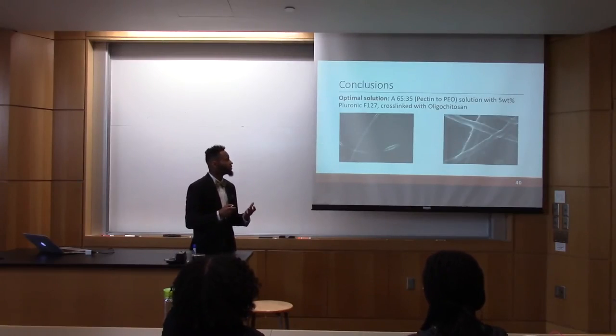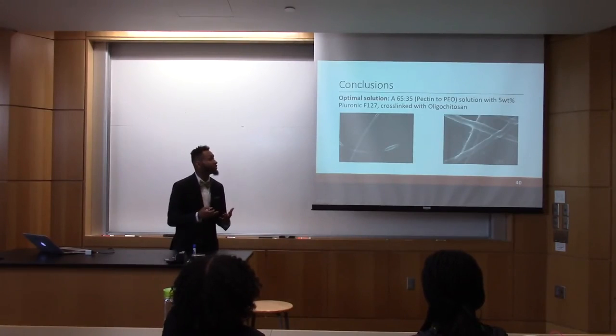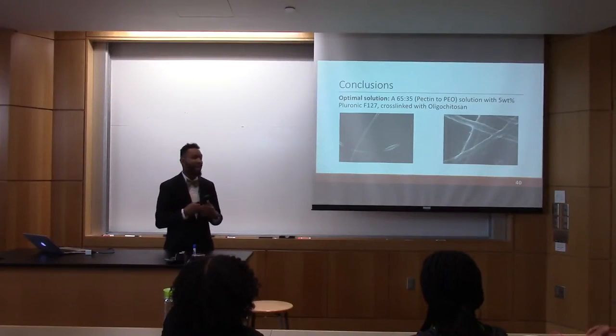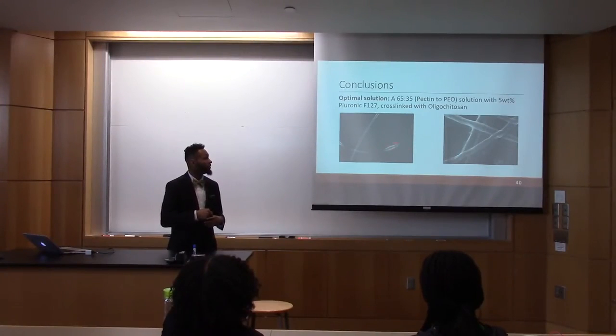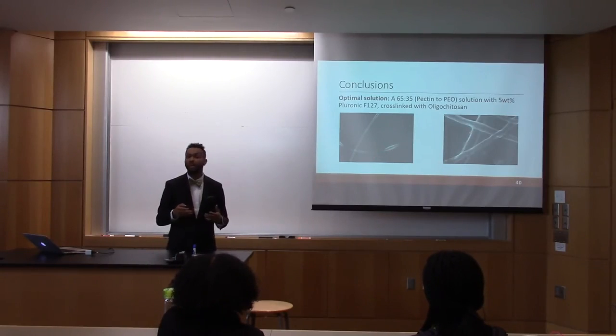In conclusion, I decided that our optimal solution was a 65 to 35 pectin to PEO solution with a 5% by weight pluronic F127, cross-linked with oligochitosan. These are more images of these fibers. Bead formation is noted right here. The good thing is these beads are not as rounded as we would expect, so we're on the right track to minimizing bead formation.